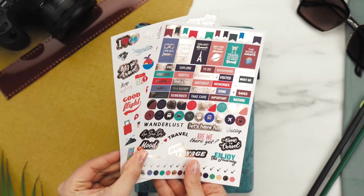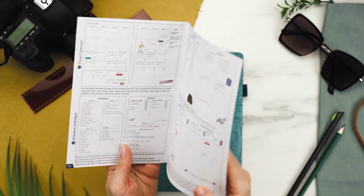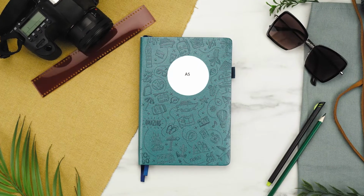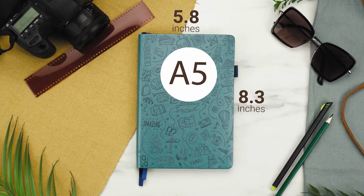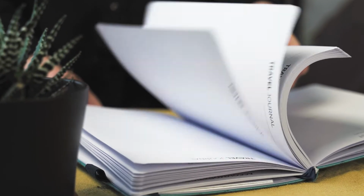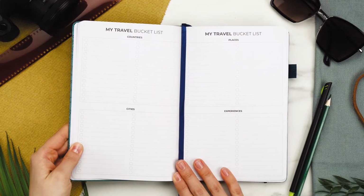This planner comes with 2 sheets of colorful stickers and a detailed user guide with step-by-step instructions. It has a convenient A5 size and measures 5.8 inches by 8.3 inches. This travel planner is divided into 5 sections to plan 5 trips in total, and a travel bucket list to record any countries, cities, places you want to visit, and experiences you want to try.